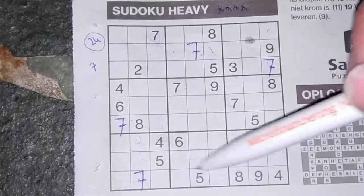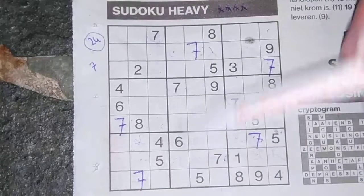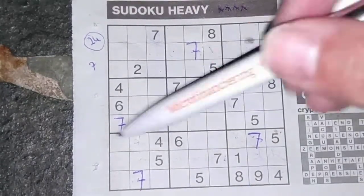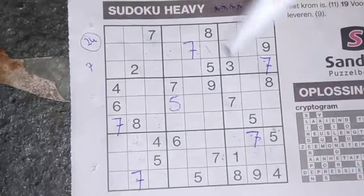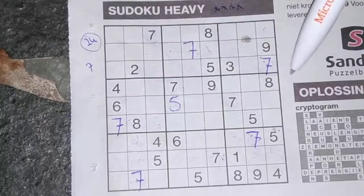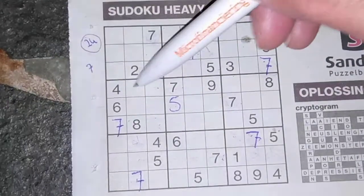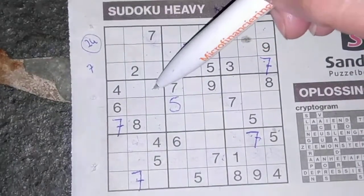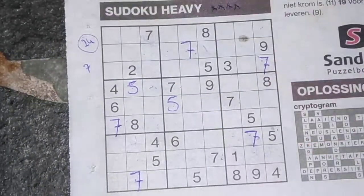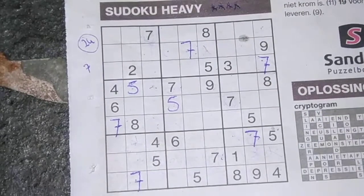5 in this column, 5 in the middle column, so the column next. The only 2 places for the 5 should be here or there. We see here 5, no 5 there. 5 should be here. 5 in this row, 5 in the middle row, so in the row above, the only 2 places for the 5 should be here or there. We see here 5, no 5 there. 5 should be here. And now I think I cannot continue with the 5. Need to wait. Be patient.